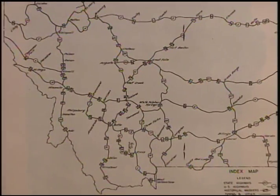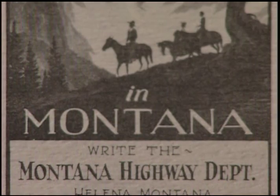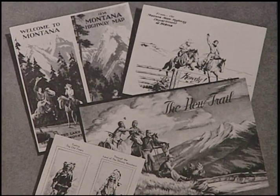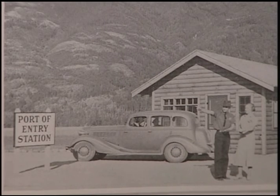Over the next 7 years, Fletcher and Shope produced more than 100 historical markers and collaborated on an impressive body of promotional material, including travel brochures, highway maps, and posters, most of it distributed at the port of entry stations.